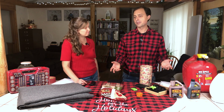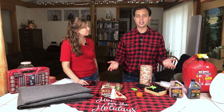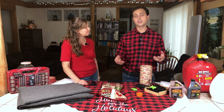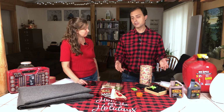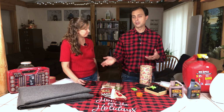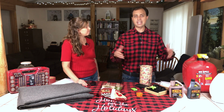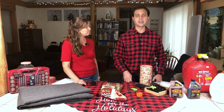Yes, if they're trying to power their HVAC system for heating and air, that's going to take a lot of power. But for a lot of folks, they're just trying to keep their refrigerator or freezer from going bad with all the food in there. And so it doesn't take a massive generator to do that kind of thing.